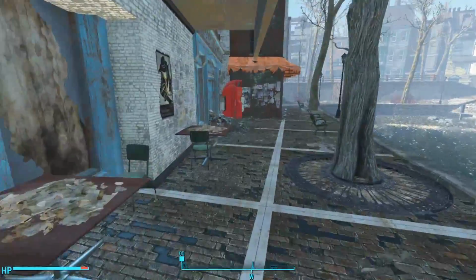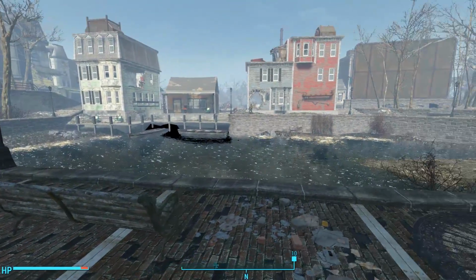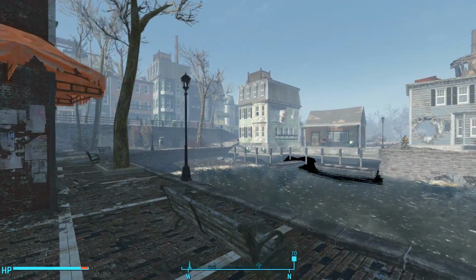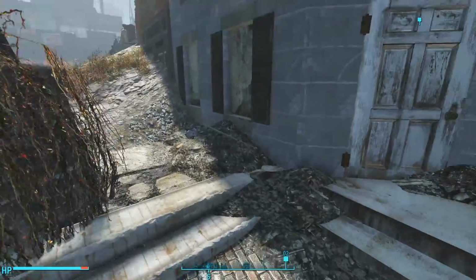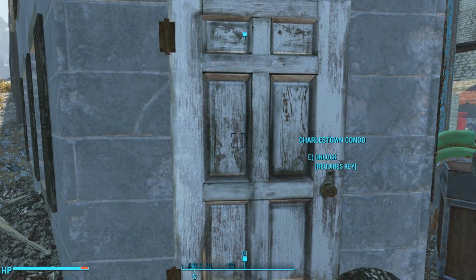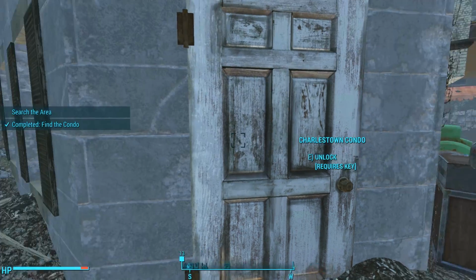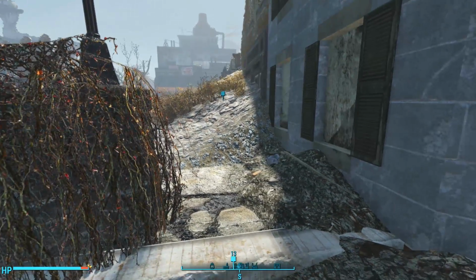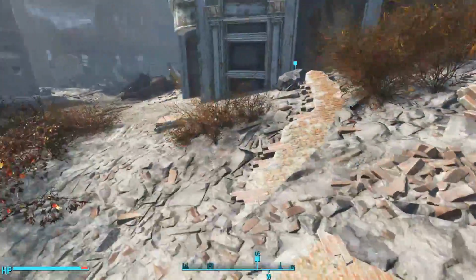The Jet Addict apartment is right there in red across the water, and you can see my robot provisioners walking back and forth along the bridge to Bunker Hill. When ready, we can try and open the door only to discover that it requires a key. Only opens with a key. Our quest log is updated. We need to search the area. Thankfully, the marker brings us to a pile of rubble really close by.